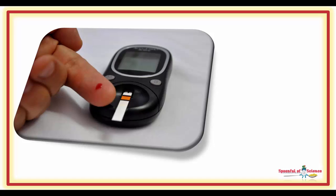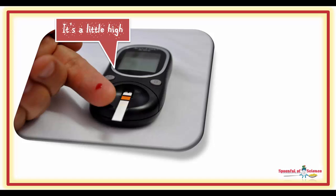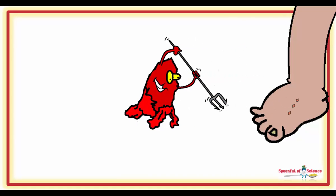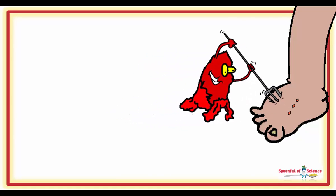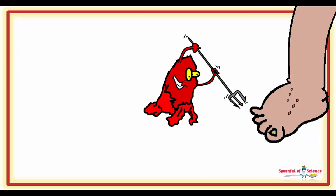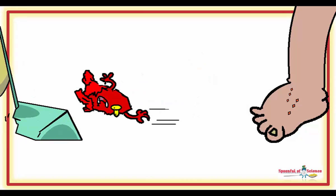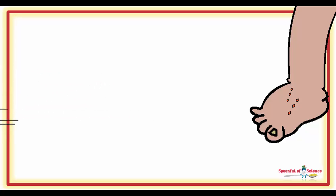Your sugar levels are on the high side. Maybe you've already got a diagnosis of type 2 diabetes. Maybe you know it's coming. You're pre-diabetic. Because all hell breaks loose in the body when sugar levels climb. Your focus is on keeping those sugar levels in the normal range.